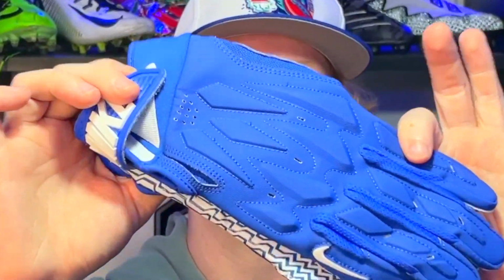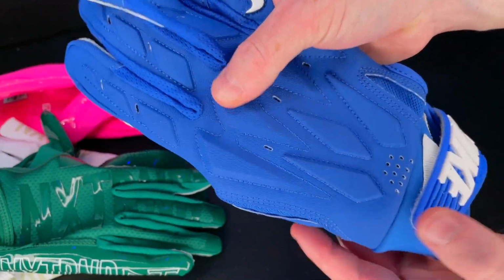Now finally, it's time to talk about the big boys up front, the linemen. Now, even though it's pretty obvious, linemen are going to be tackles, guards, centers, and then anybody on the interior defensive line. Now these guys battling in the trenches every single snap need something that's going to protect their hands. And the best gloves for these guys, of course, is going to be lineman gloves.